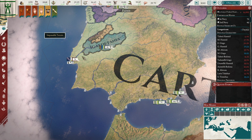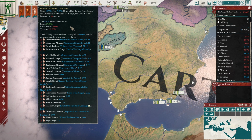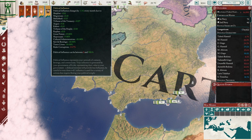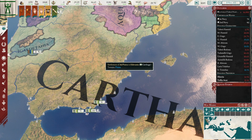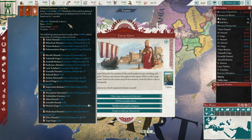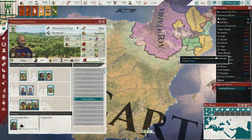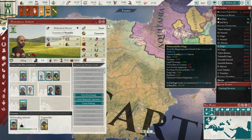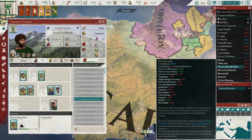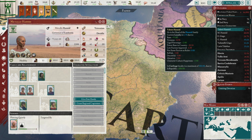Okay, there's a lot of people that are very upset right now. We need to deal with this. And by far the most powerful is Tabnet Hanid. We'll work on making friends with him. We're very low on political influence. We should probably chill and not declare this war, since we may well have a civil war break out here. I'm not sure that we stop this one. Let's see. Who can we... We need to kind of go through this list and grant free hands to anybody who needs it to try to stave this off. I really don't like giving free hands out, but we're kind of desperate at this moment.